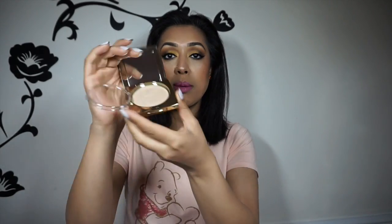And then they also launched their range of highlighters. They call them star powders, and I got both of them. This one is Lucy and this one is Marilyn. And what I really like about these is that they've got like a little flip thing to cover the highlighter so it doesn't go all over the place and go really messy.